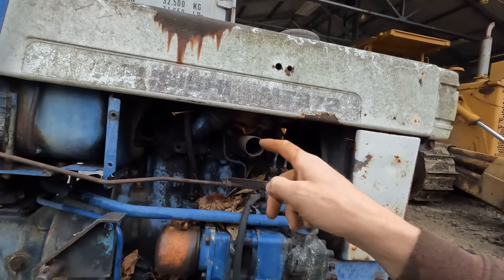All I really need to do to this thing is put an ignition in it, and I'll probably just switch to a cat ignition because that's the style that I put into everything around here. That way I have one key that works everything. So I'll probably put a cat ignition switch in this thing.